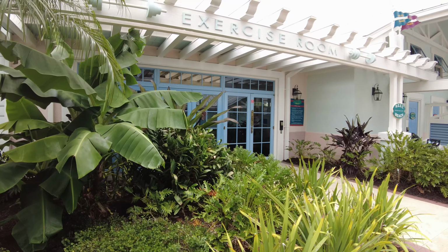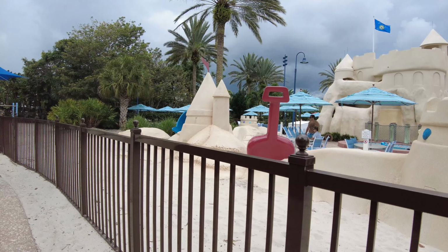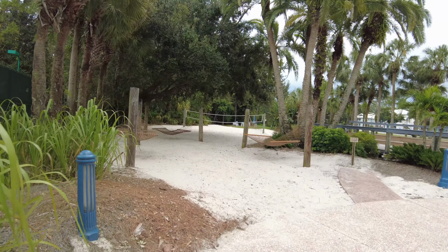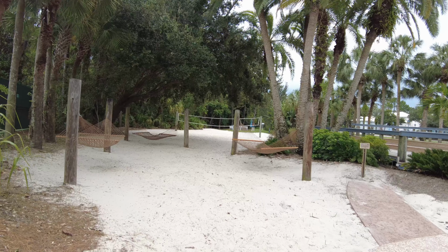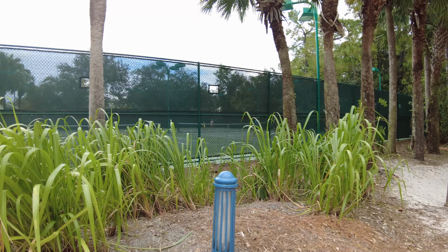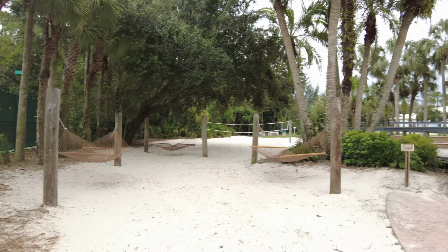Okay, here's the pool area. Here's the kiddie pool area. That's so cute. They have a volleyball court out here, like beach volleyball, and hammocks you can lay on. And here's a tennis court. This is really a nice resort.